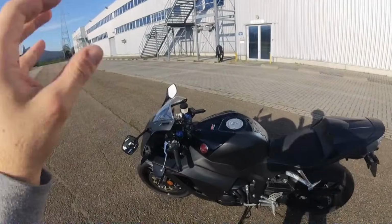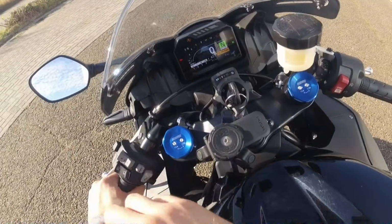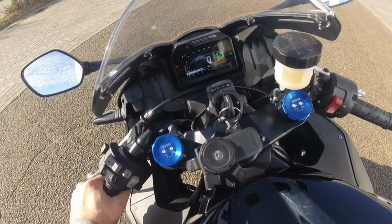So we are all the way in the front. You can change the indicator for the switch gear. You can change when it starts blinking. Right now I have it at 15k RPMs, but you can put it even higher. But I like it at 15.